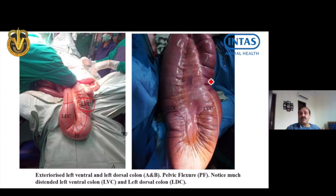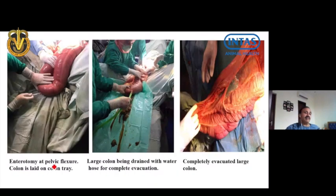So the left ventral colon, this is left ventral, left dorsal colon. Then this part is the most common site of obstruction. Then we are doing the enterotomy at the level of pelvic flexure, and the colon tray is there.